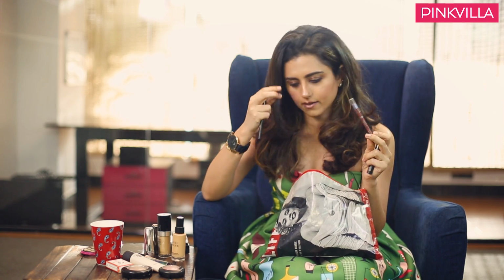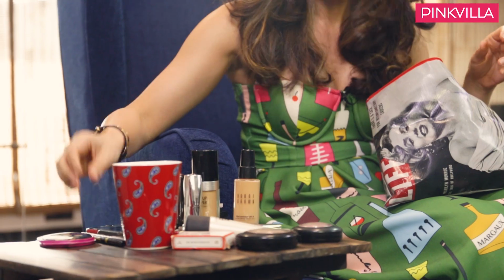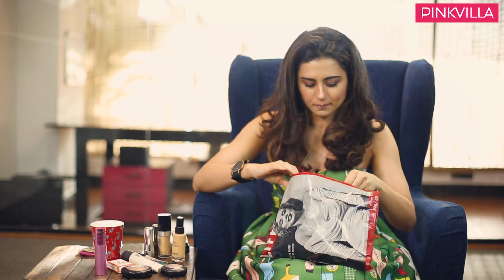And this is my go-to lip liner for every shade. It works with pink, it works with peach, it works with browns. It's from Chambord and it's quite nice. And I have this. This is my blush brush, and I think it's damn cute. Pink blush brush. And I'm not a pink person at all. So yeah, that's the only pink you get from me.